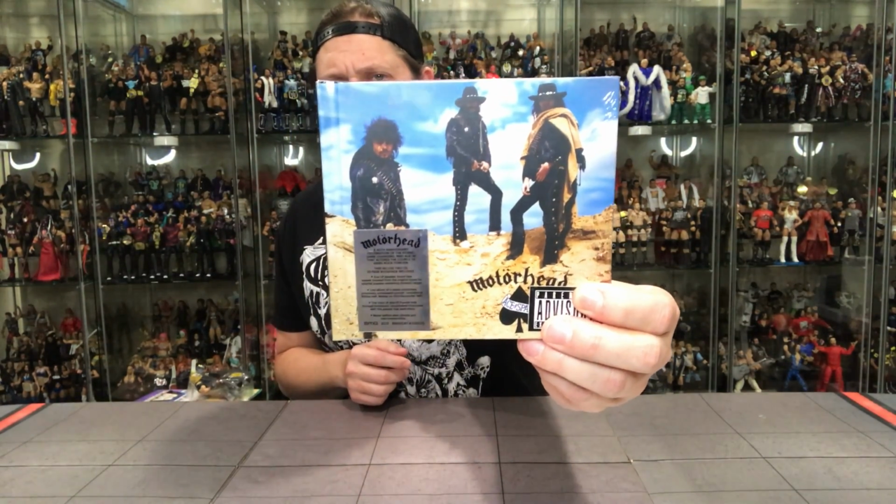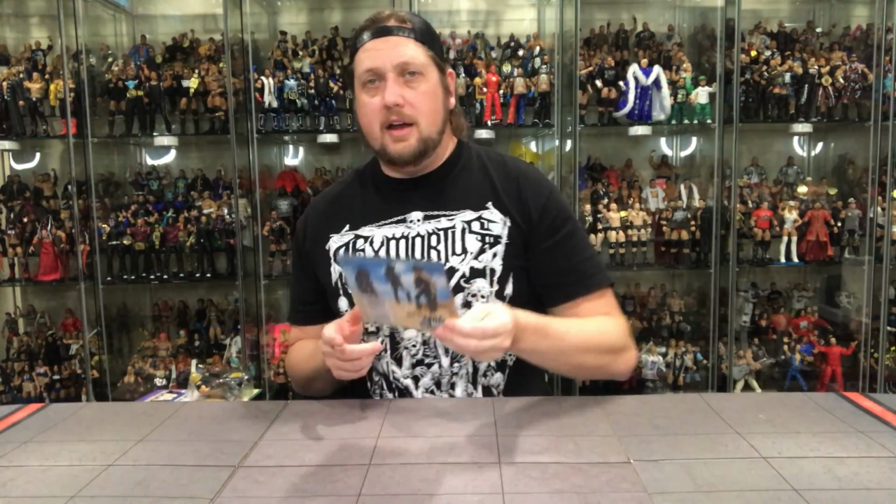But how about a CD, old school CD? Had to get the new Motorhead 2-disc limited edition. It finally came. CDs are so hard to get now. Amazon's really the only place you can really buy them. They're probably the biggest retailer of CDs now. Have to be. But it's so hard. They don't come on release date. They always get delayed, blah, blah, blah.